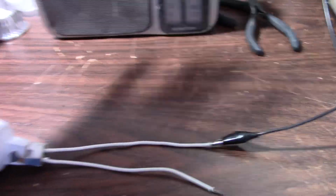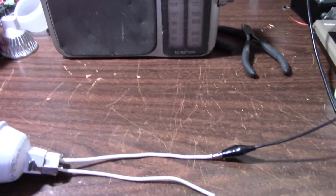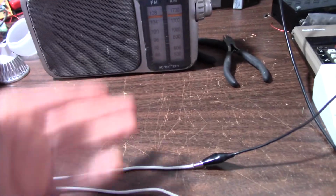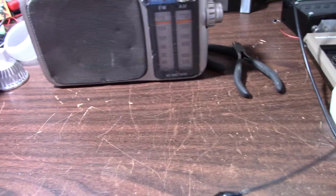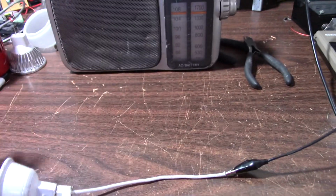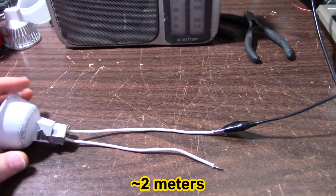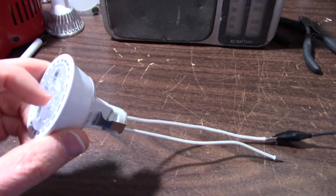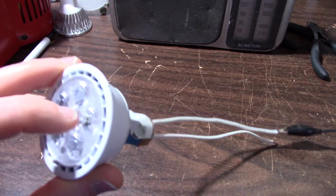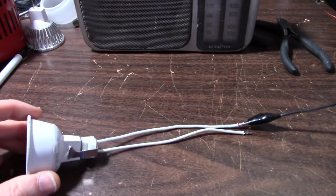So as you see, when I hook this up, I get pretty much static. Now you might be saying, well, it's only a few inches or centimeters from the radio, but where I'm set up, the radio is actually several feet away, and I still get the static. So I'm kind of curious what frequency is coming out of this thing. What kind of signal is being radiated from this?